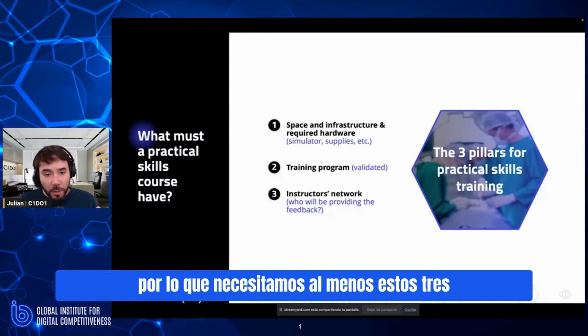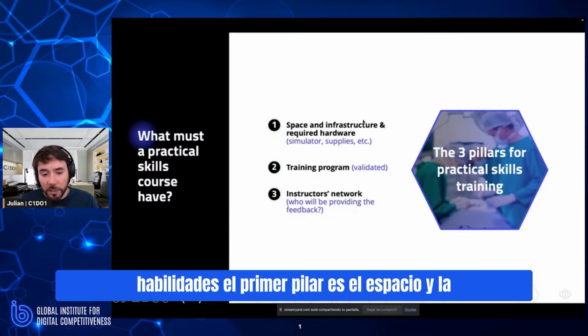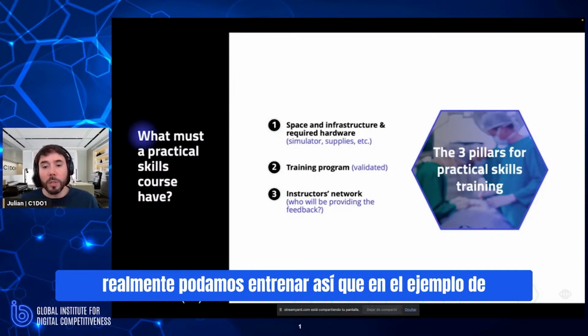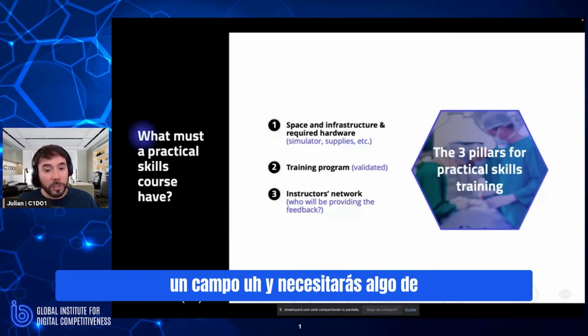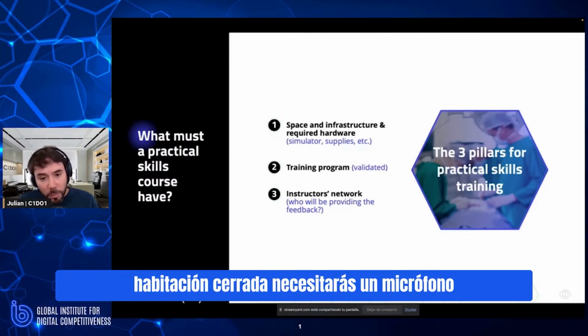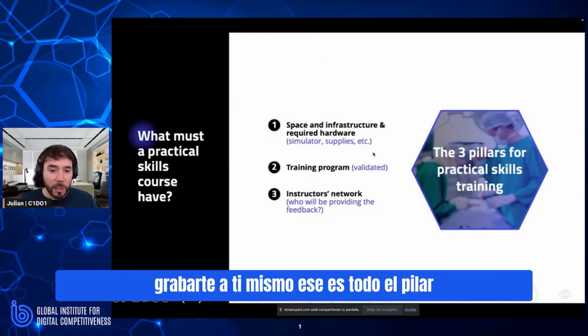So we need at least these three pillars in order for us to transfer skills. The first pillar is the space and infrastructure. We need a place where we can actually train. So in the example of a guitar, we need a guitar. If you're going to learn music, you need a guitar, and if you want to learn soccer, you will need a ball or a field, and you will need some hardware. Let's say in the guitar example that I want to teach you advanced guitar, you will need maybe a closed room, you will need a microphone, you will need a streaming system to record yourself. That's all pillar one.